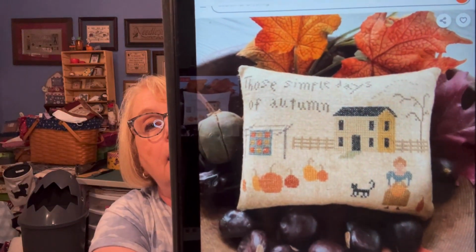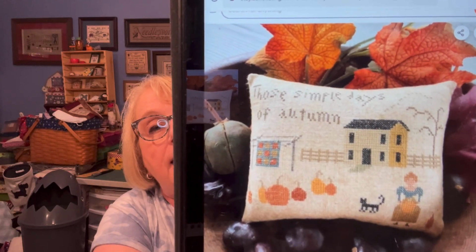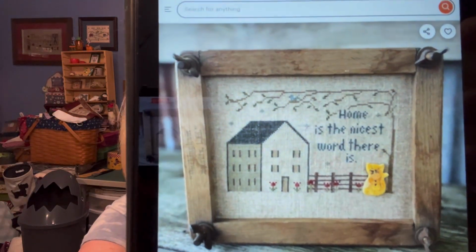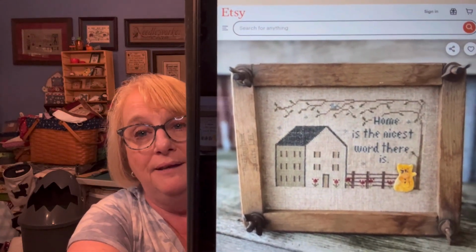The next one is Days of Autumn Pin Keep. And that one was what really got my attention, because I like the colors of the pumpkins. And look at that cat's tail and the quilt on the line. Then we have Home is the Nicest Word There Is. And she's got a yellow tabby cat button, but you know, I could put a Scotty dog button.